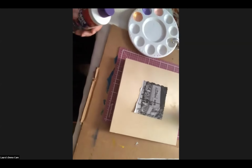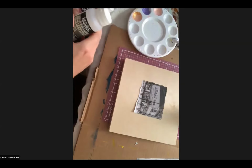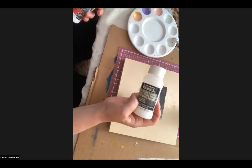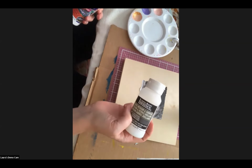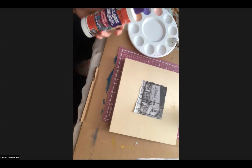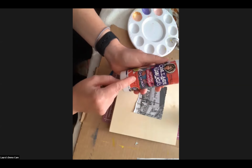And then two other types of adhesives that also double as a top coat after you're done. Liquitex makes a gloss medium. It's gloss medium and varnish, which I have used as an adhesive, but I'm going to do a demonstration using it as a varnish as well. And then this I've used in kids' projects, Collage, which the consistency reminds me a lot of this gloss medium.